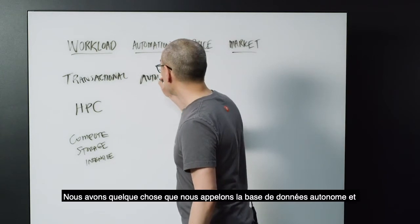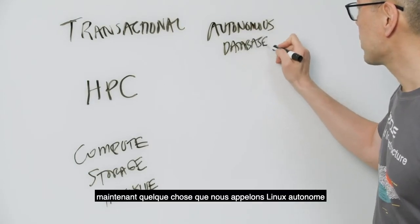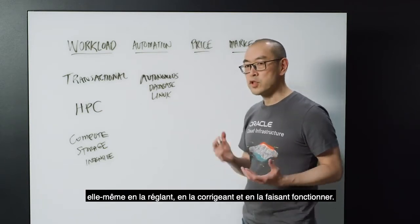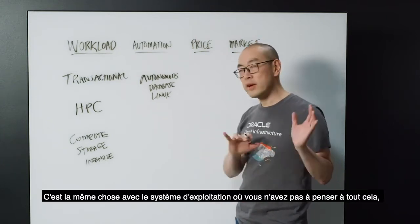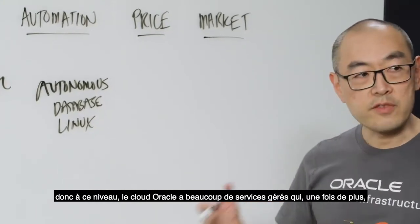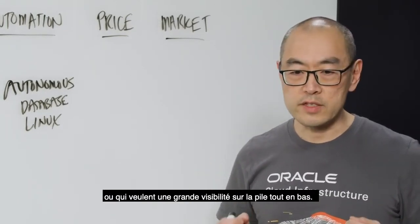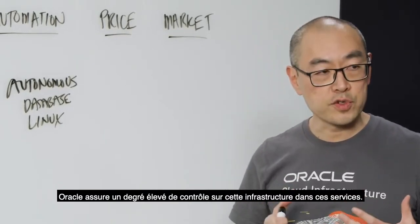We have something we call the autonomous database, and now something we call autonomous Linux, where these are totally hands-off types of services where you're literally creating a database, it's self-tuning and patching and performance tuning. Same thing goes with the operating system, where you don't have to think about any of those things. So there's that level. Oracle Cloud has a lot of managed services that again abstract away the infrastructure, but it does give a unique degree of control for those that are building new applications or want lots of visibility into the stack all the way down. Oracle provides a high degree of control over that infrastructure and those services.